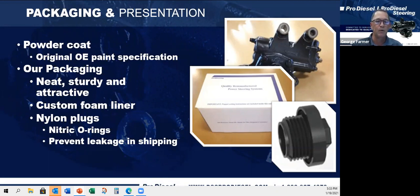Packaging, when we ship them to you, you'll notice they're in a neat and sturdy package. Who would think you put a gear in a white box? But we do, because we expect it to stay clean. Has a custom foam liner, and we put nylon plugs on there with a nitrile O-ring, so it will not leak the fluid all over the place.